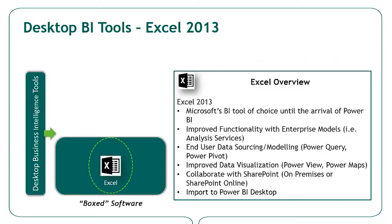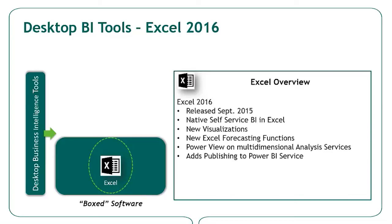Excel has been the BI tool of choice at least until the arrival of Power BI, which we will get to shortly. It is great for connecting directly to analysis services, which is how most of our customers are using Excel. In addition, Excel has capabilities that give us the ability to source, model, and visualize our data. We are seeing integration between on-premise and cloud as it works very well with SharePoint, both the on-premise and SharePoint Online. We see this integration even more so with Excel 2016.